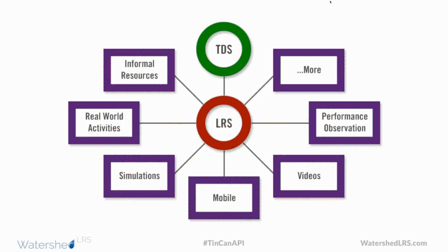And you've probably seen a slide like this before as well, where we have a learning record store sitting at the center of the architecture, a training delivery system to push out formal learning, and then we have all of these different sources of learning data integrating and sending data into their best-of-breed tools for each of these things.